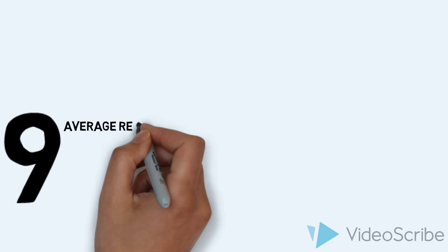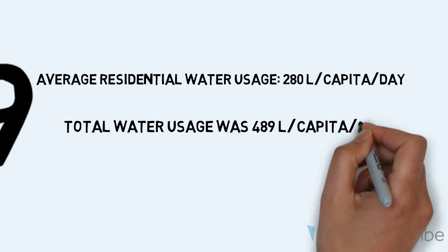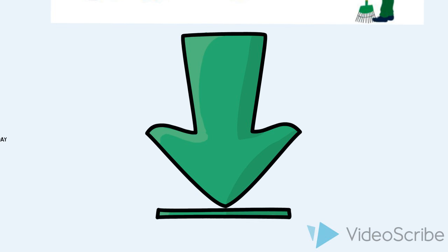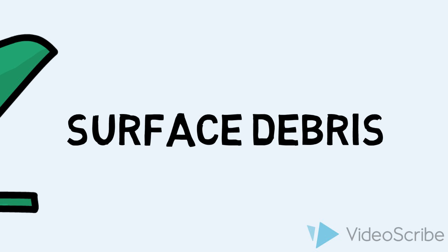In 2009, the average residential water usage was 280 liters per capita per day, and a total water usage was 489 liters per capita per day. The city has been taking steps to solve these problems by reducing raw sewage and surface debris, as well as cleaning up contamination through multiple processes, but more progress is necessary.